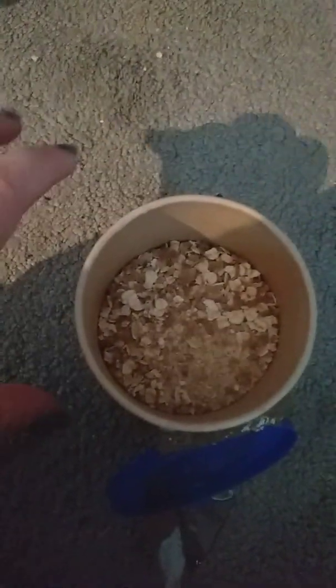So this is what I use for the earthworm feed. As you can see, I got it on the floor. So this is what I use for earthworm feed. Now, I typically make my own. It's literally grains.